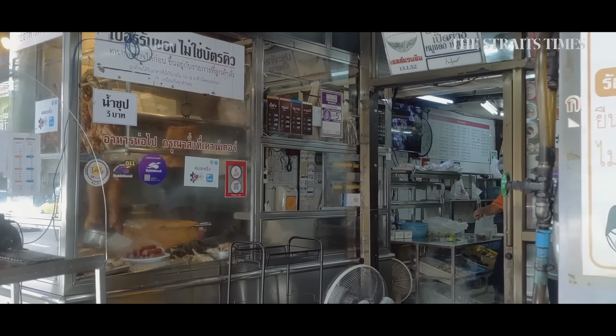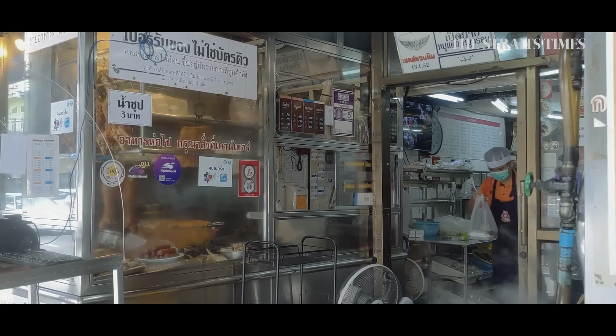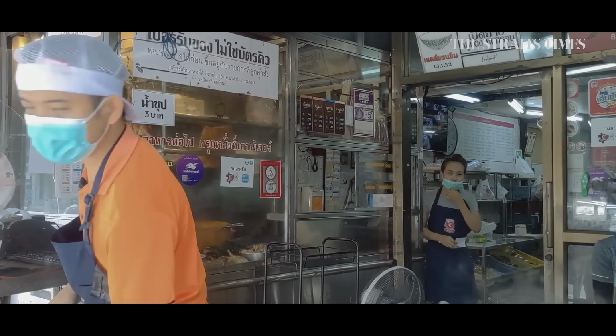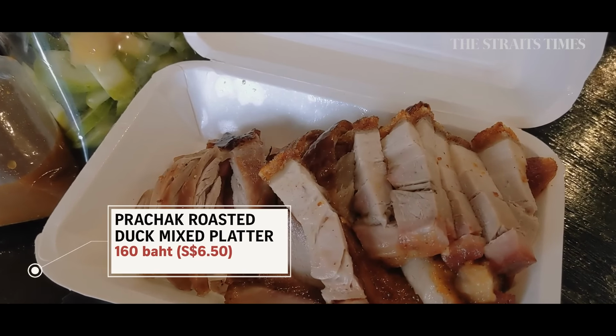First stop is Prachak Roasted Duck, which has been roasting ducks for over 100 years. This legendary restaurant has seen 4 generations of owners. They do not allow dining in at the moment, but I tried their mixed platter, which cost 160 baht.